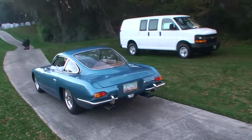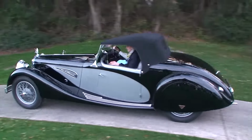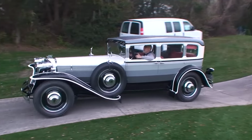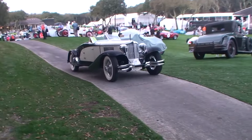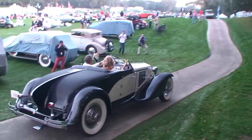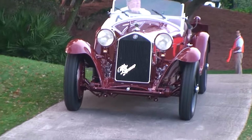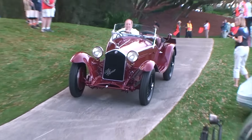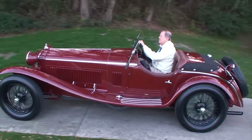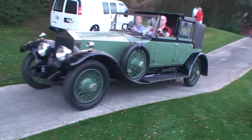Lamborghini 350. Gorgeous car. And a Ruxton, front wheel drive. Now they're featuring speedsters this year. That's a Korg. Alfa Romeo. Eight cylinder. Followed by another Rolls Royce.